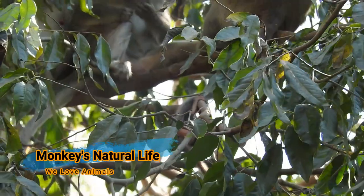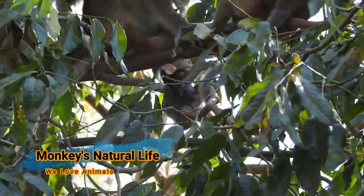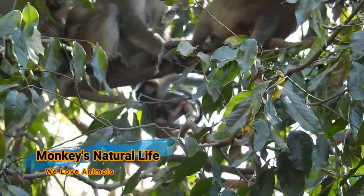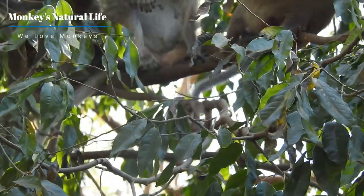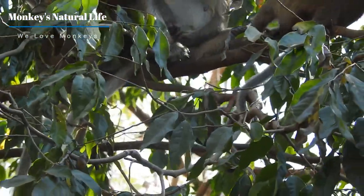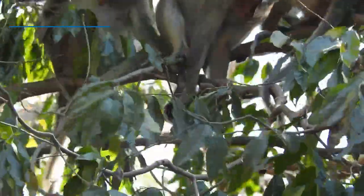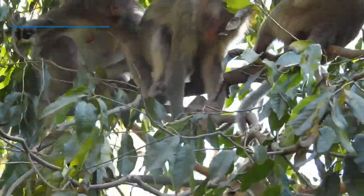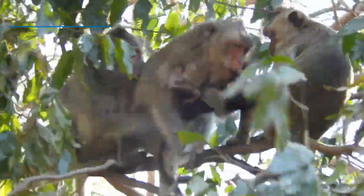Look at the Heidi. She tries to get out of her mother and tries to climb the tree alone, so she falls down. The mother doesn't care about the baby, so now she uses her hand to pick up the baby and raise it back.